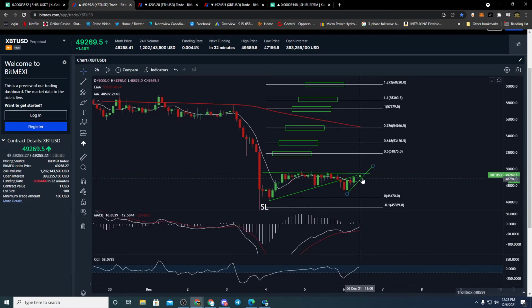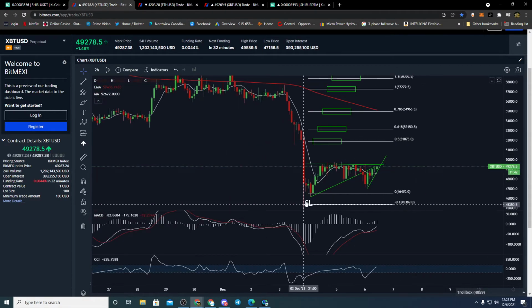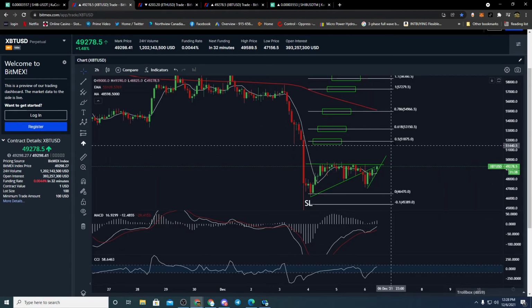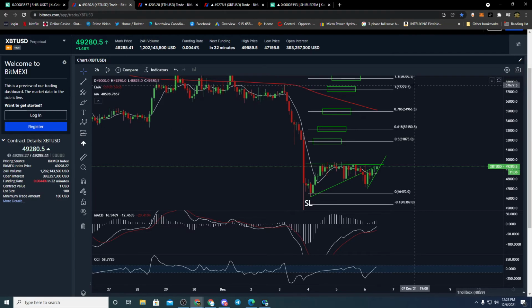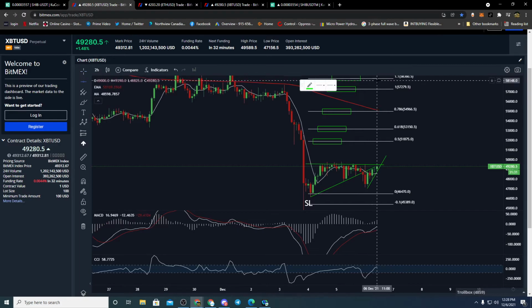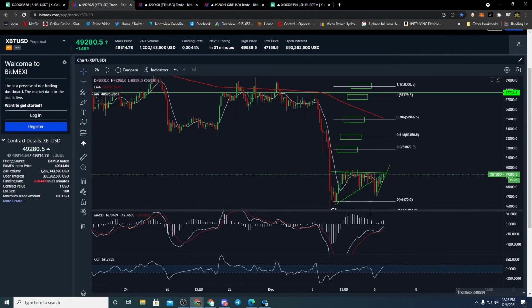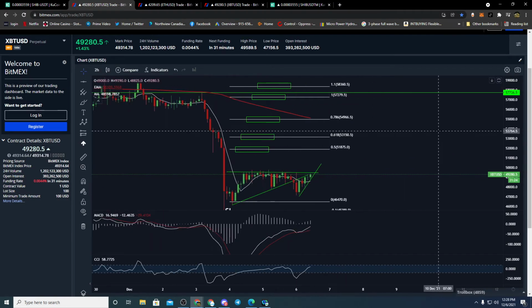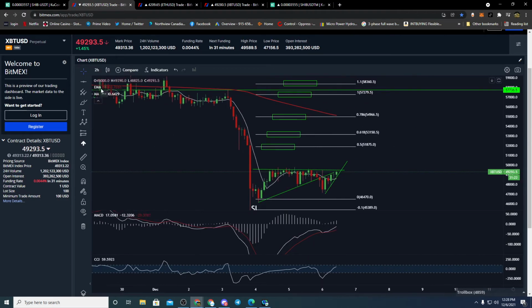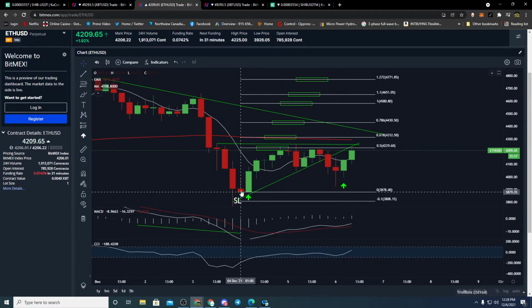So I'll be watching this really close here. See if we break out, which we should right away. We had a nice retrace. And I think we're going to come up just like that. And the next thing you know, we will be right up around here. Ethereum looks pretty much the same.